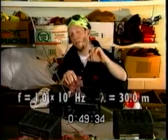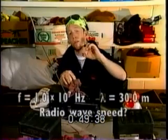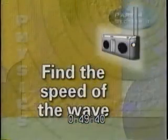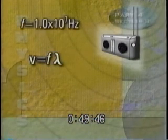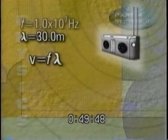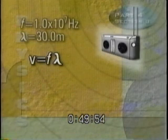If a radio transmits at a frequency of 1.0 times 10 to the 7th hertz with a wavelength of 30.0 meters, then at what speed do the radio waves travel? Okay, we need to find the speed. We know that speed equals frequency times wavelength. We already have frequency and wavelength, so all we have to do is fill those numbers into our equation. v, speed, equals f, frequency, times lambda, wavelength.